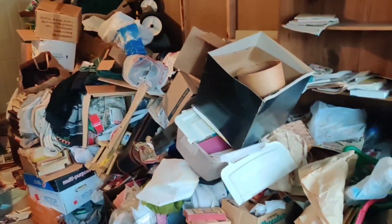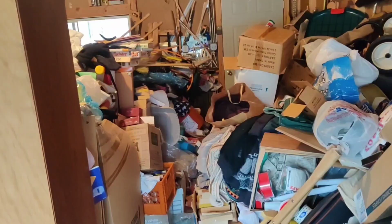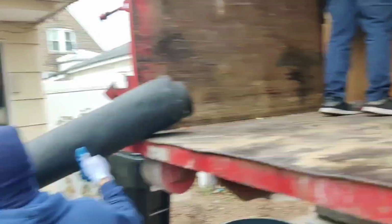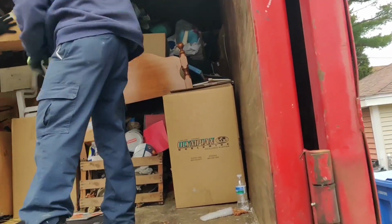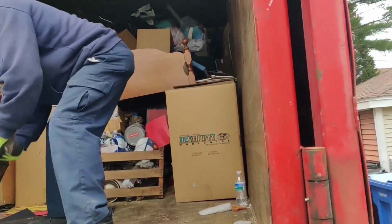We'll get as much as we can in there for the customer. We're going to break up all the wood. All the wood furniture we'll smash. And we're hitting the garage pretty hard right now. We got a whole lot of junk here. We might not get it all off. I have to come back on the road.